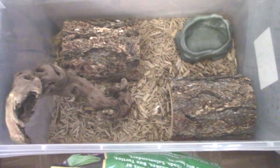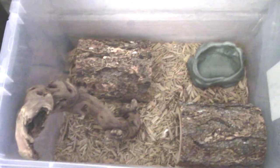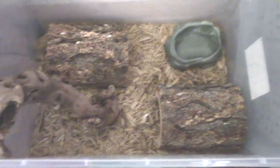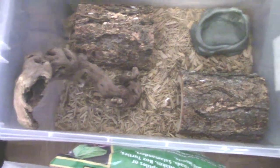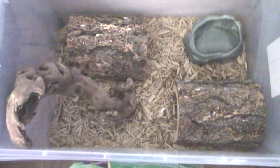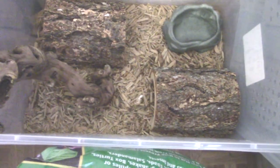Okay guys, so I thought that I would share with you how Phoenix's setup is looking. This is basically the finished look right here. So we have this mulch. So far so good, I'm liking it. I'm going to give a very tiny cage tour. This isn't a lot, but I thought I would show you guys the finished look. And along the way, maybe every now and then I'll add something, but this is basically what I'm sticking with.